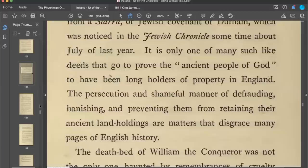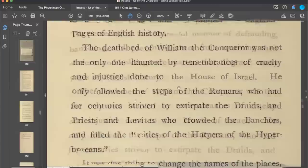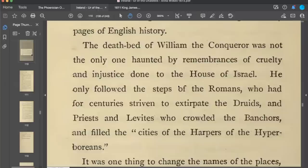That's a major drop right here. You hear that? That's a major drop. What's going on? Continuing, it says the deathbed of William the Conqueror was not the only one haunted by remembrances of cruelty and injustice done to the house of Israel. Listen, this is a major drop here.